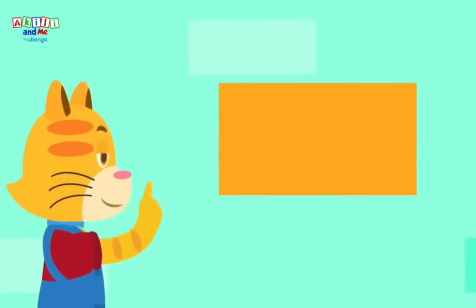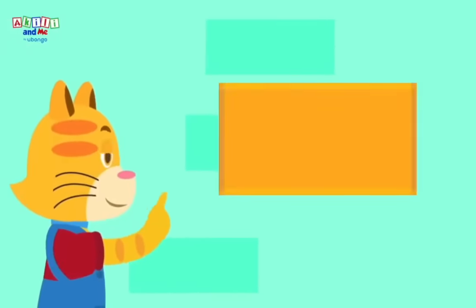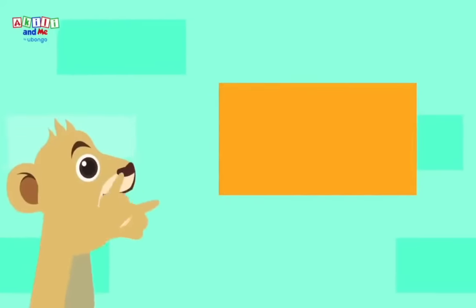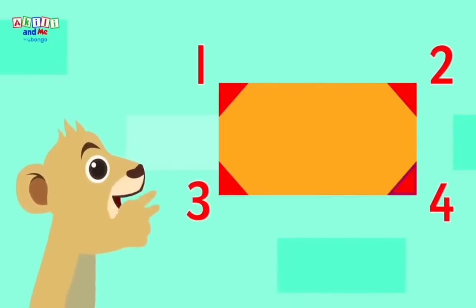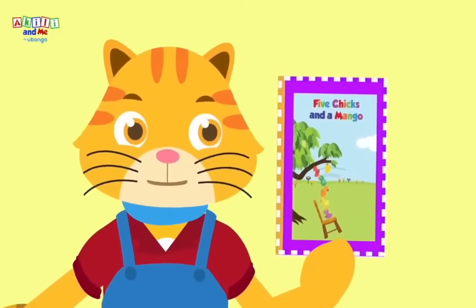Two long sides that face each other. Two short sides that face each other. A rectangle has four corners. One, two, three, four. Look at my book. It's a rectangle.